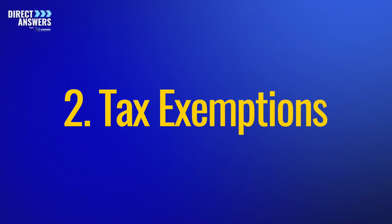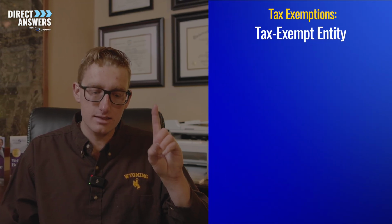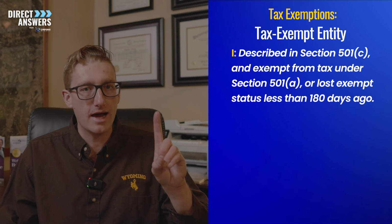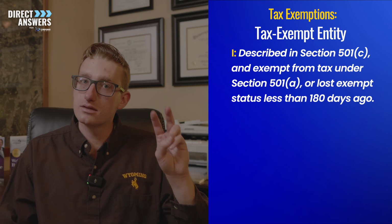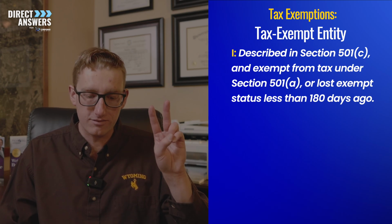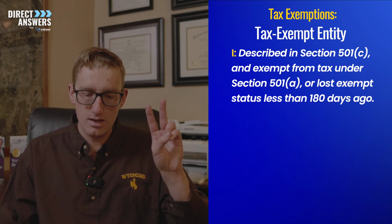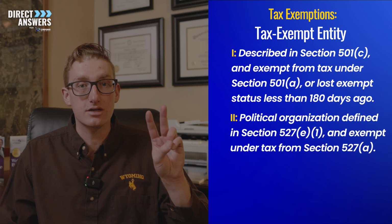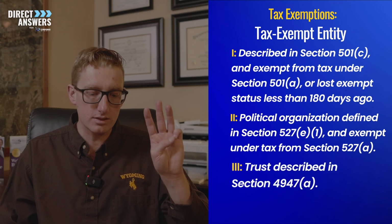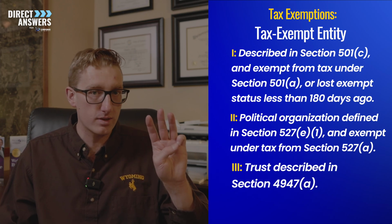The second grouping of exempt entities relates to taxes. So there's a few different types of tax-exempt entities that apply here. The first is an entity that's described in Section 501C and is exempt from tax under Section 501A. The second type is a political organization that's defined in Section 527E1 and is exempt from tax under Section 527A. And the third type of entity is a trust that's described in Section 4947A.